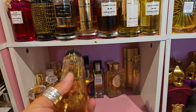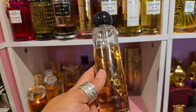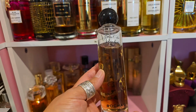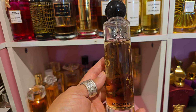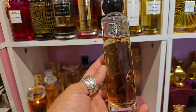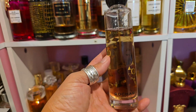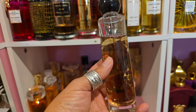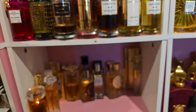I know I talked about this, did I? In my underrated ouds. This is Oud Mystère. I say this is a beginner oud. Of course we know this isn't probably a real oud, but it does give you the oud vibe. It's very mild. The oud is well blended. It's a really gorgeous fragrance.